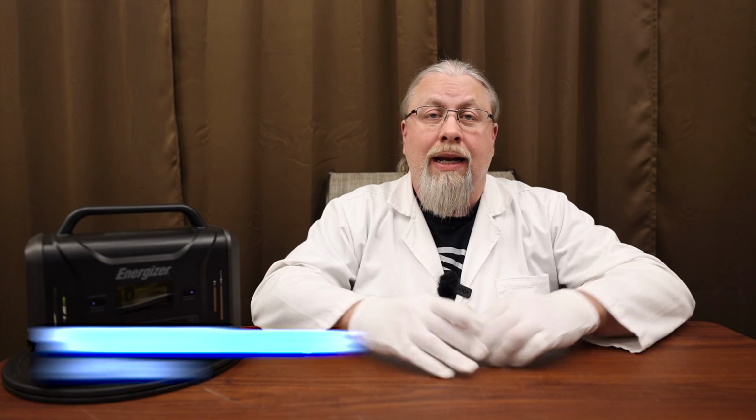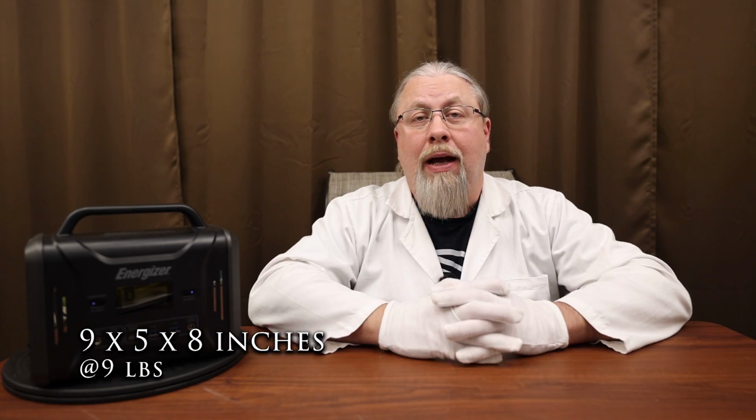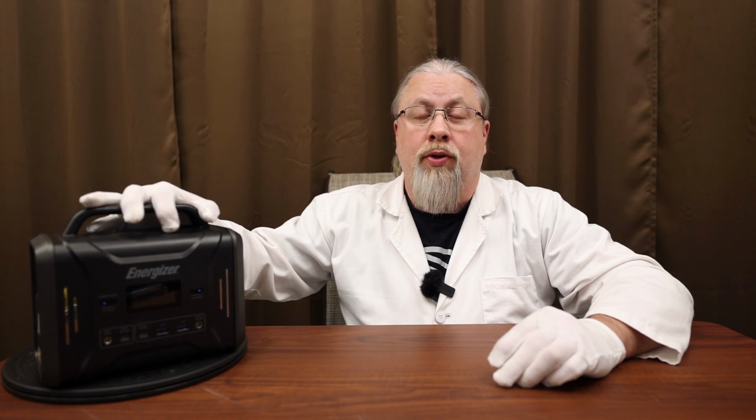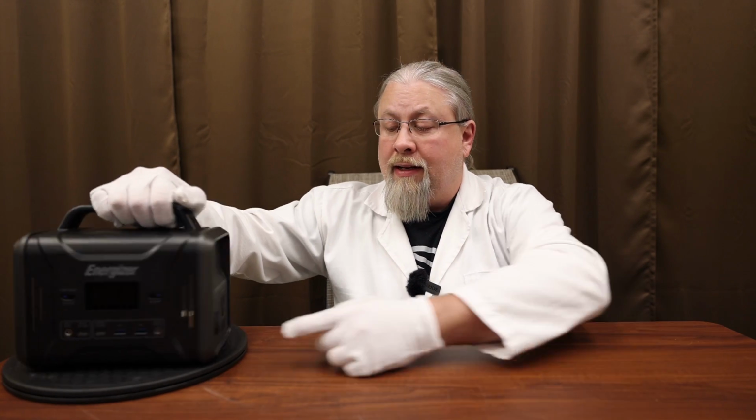As for size and weight, I'll put that on the screen. You can see I weighed this myself. It came out to exactly 9 pounds as stated. As for build quality, this is all ABS plastic with a nice sturdy handle and rubberized feet, and it does come with a standard 12-volt socket cover.